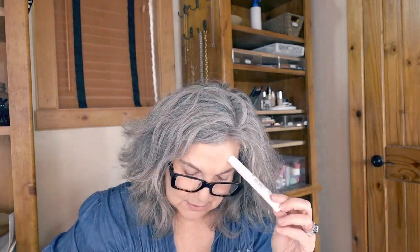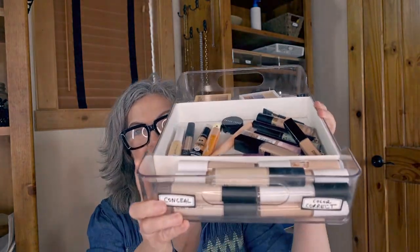Ridiculous. This is that $100 Sisley from France, Eye Concentrate with Botanical. Should I give it another chance? NARS Creamy, Milani. You know what I want to do? I need to just say no, and look at all these e.l.f. camos. It was 60% off.